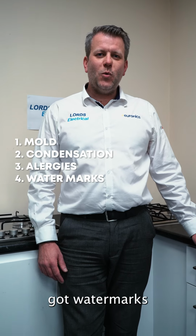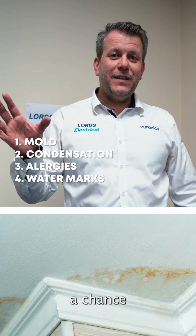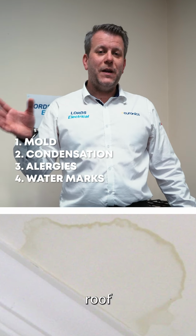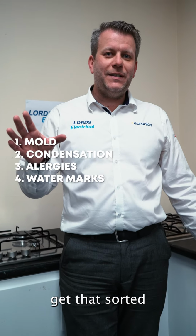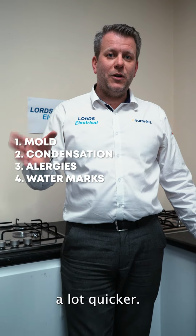Number 4, have you got watermarks on the wall or ceiling? If you have, there could be a chance that you've either got a water leak, either from a pipe or even from your roof. First of all, you need to get that sorted, and then using the dehumidifier can really help to dry the room up a lot quicker.